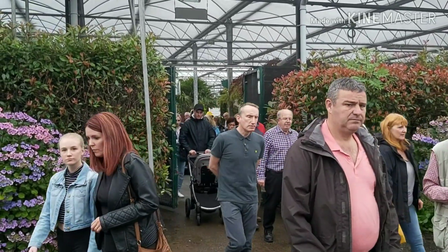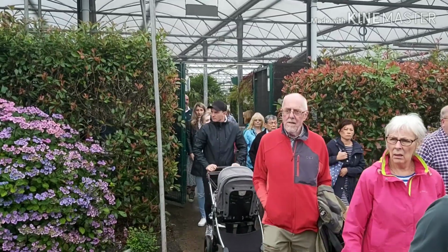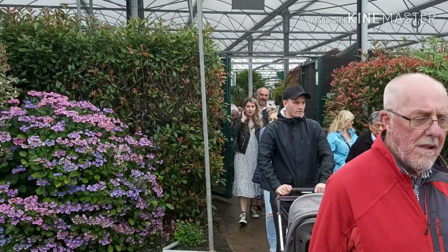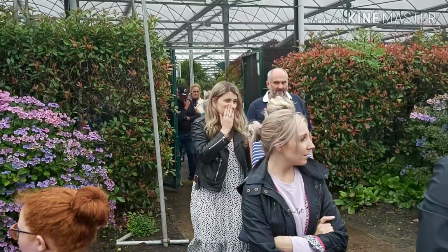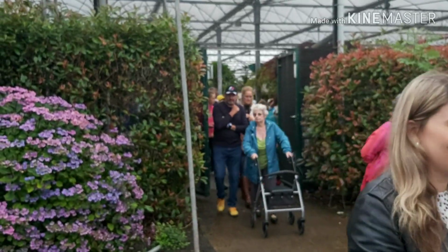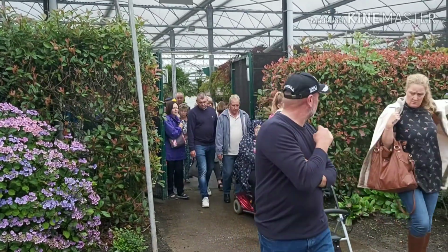So the plant shopping was going well, but then the fire alarm's gone off. I've had to leave my trolley inside. I got some Corsican mint and some other bits and bobs, but they're inside somewhere. So I'm hoping it's just a false alarm and they let everyone back in.